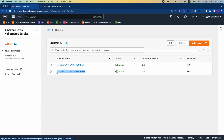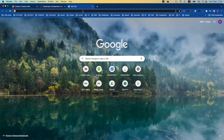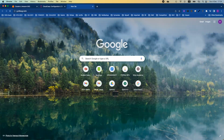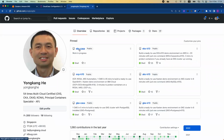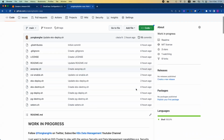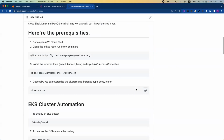So one cluster I just created. How do I create the cluster? Let me show you. Go to my GitHub page, and you can see the first one is EKS CloudCasa. It's still a work in progress, but should be ready shortly. If I click the link and go to the README section, you can see how to automate EKS cluster creation.